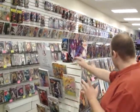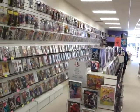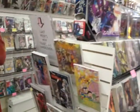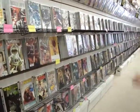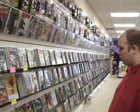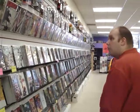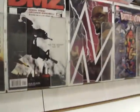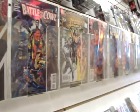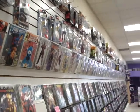This island here is pretty much independent comics, or smaller printed like Image or Dark Horse books. And then this wall is all the big stuff. DC, Marvel, bigger Image titles like Invincible and Walking Dead. Dark Horse titles will show up here. Along the top here, we have various variant issues, or variant covers, I should say, and also what we call key back issues, which is older, harder to find books.